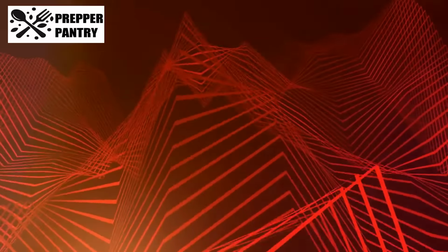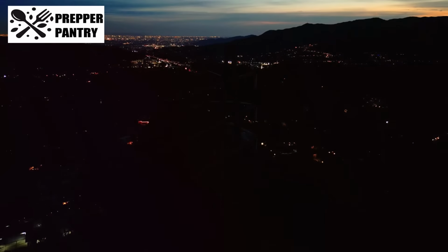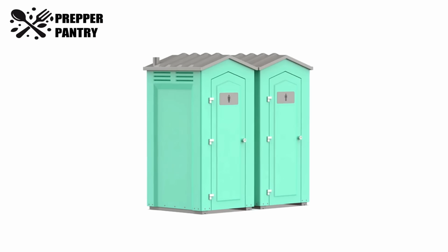And please, don't wait until you need it. Emergency services report that panic buying of these phones spikes 800% during power outages. By then, it's usually too late.